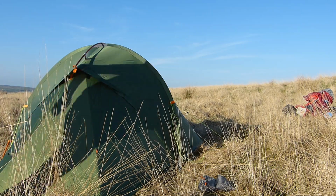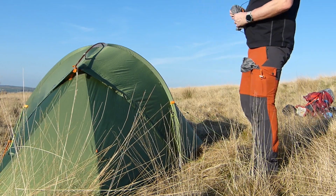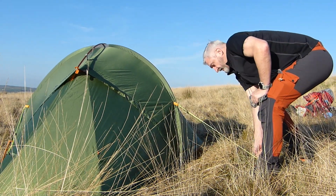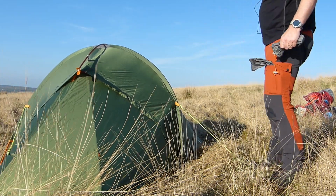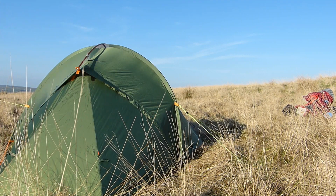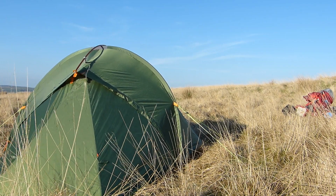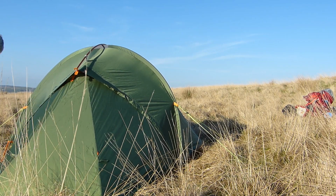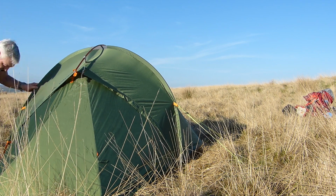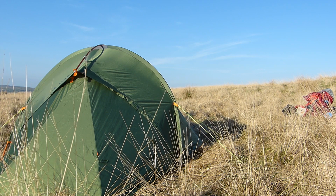There we go. Two more guidelines and we're done. Easy as that. Easy as apple pie. I'm absolutely loving this tent. Obviously I'll give you a tour inside and everything later. But yeah, awesome. I'm absolutely loving it.